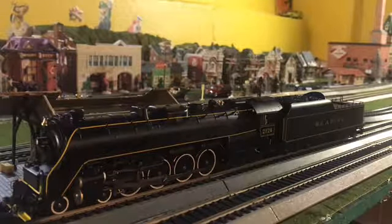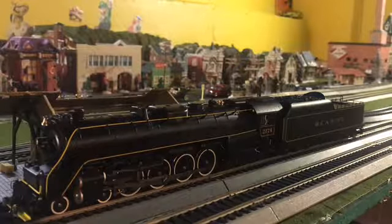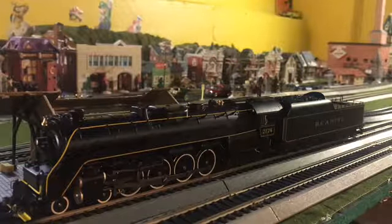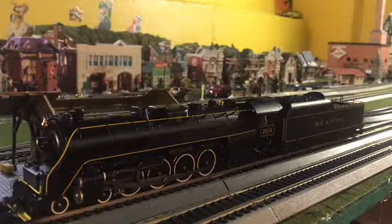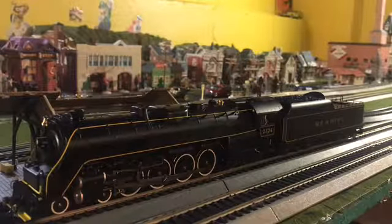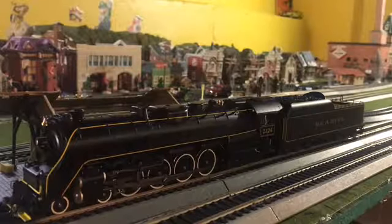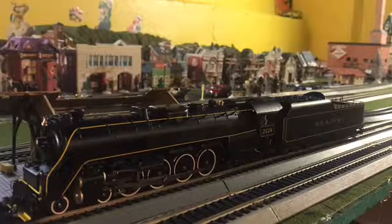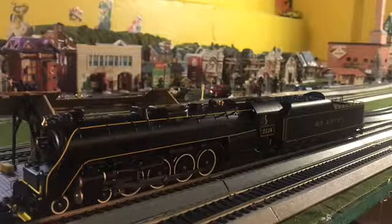So F0 is the headlight, which appears to already be on. I need the dynamo to turn on. F1 is the bell. F2 is the Reading Hooter.